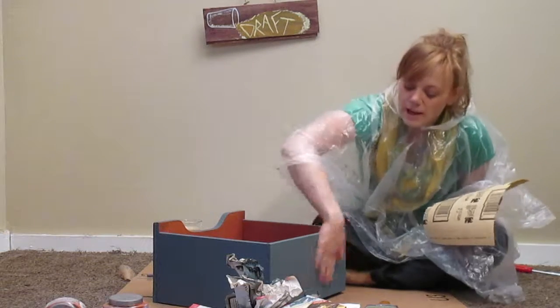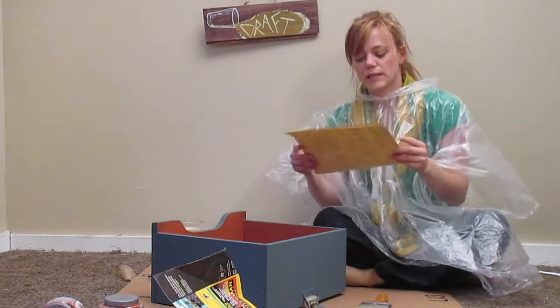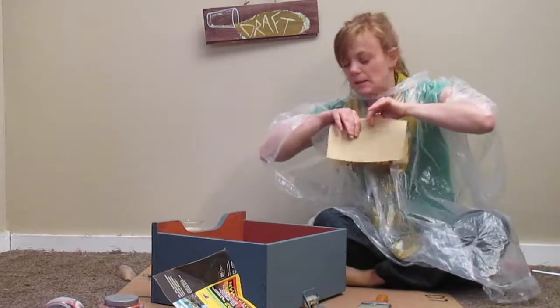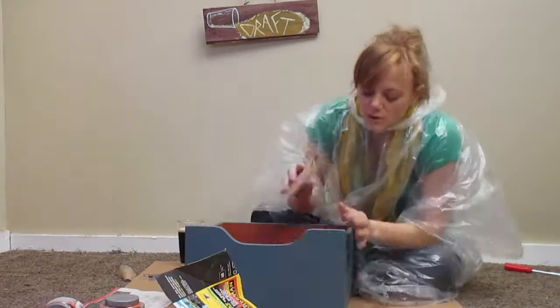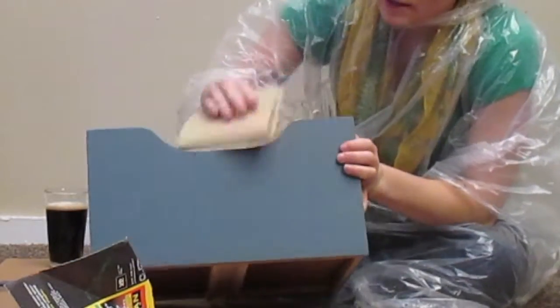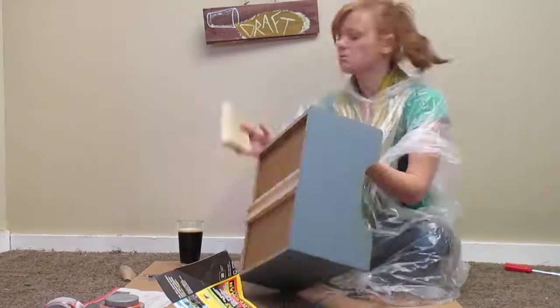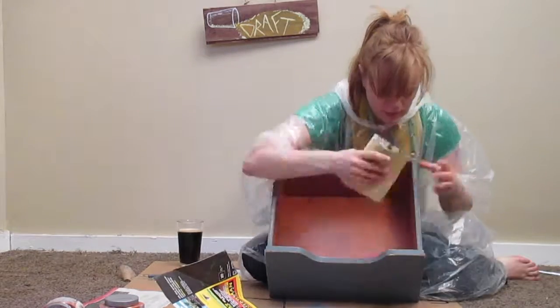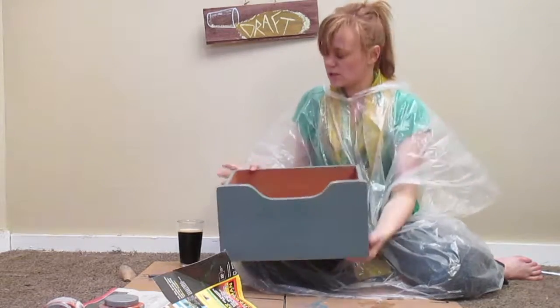So I've given it enough time, it's nice and dry, so now we're going to sand. I just have some really fine sandpaper. This is how we're going to make it look rustic. We're going to start with the front, just going to lightly sand. You can see it'll kind of chip away spots. Scruff it up good and hard, focus on the edges, and really just make it look like it's been around the block. Gives it kind of a little worn look to it.